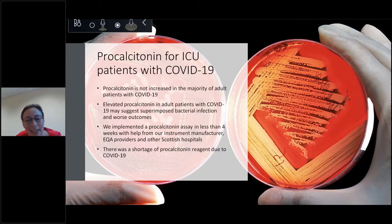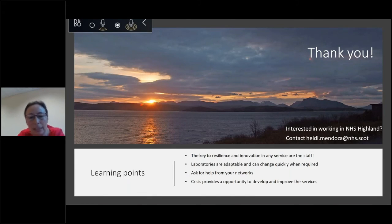So I'd like to finish off by highlighting a few of the key learning points that have come out of the last 6 months. The first is that the key to resilience and innovation in any crisis is our staff. It's our staff who came up with the ideas, the workflows around COVID sample handling, and it's our staff who have carried and will carry our service in a crisis. The second is that, like Joe and Connell, we found that the laboratories can adapt and change quickly when we need to. It's a bit surprising because historically we're known for working hard and doing more, but not known for our ability to change quickly. We have to continue that for the future.